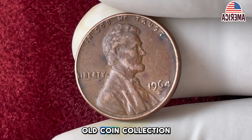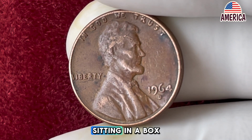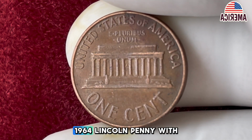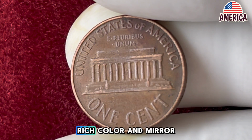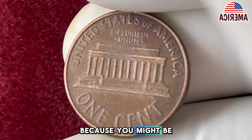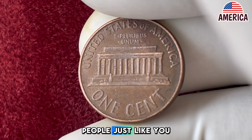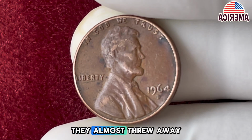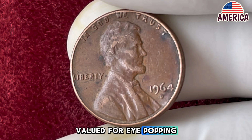It means that your old coin collection, your grandparents' old safe, that dusty proof set sitting in a box, might be holding a secret. If you find a 1964 Lincoln penny with a D mint mark, perfect surfaces, rich color, and mirror-like luster, you must get it graded. Because you might be holding one of the most sought-after American pennies in existence. People just like you, viewers, collectors, hobbyists, have submitted coins they almost threw away, and those same coins came back graded and valued for eye-popping sums.